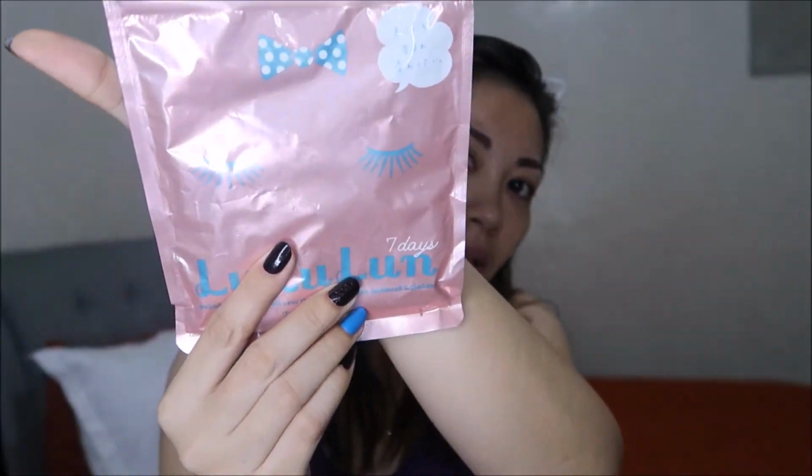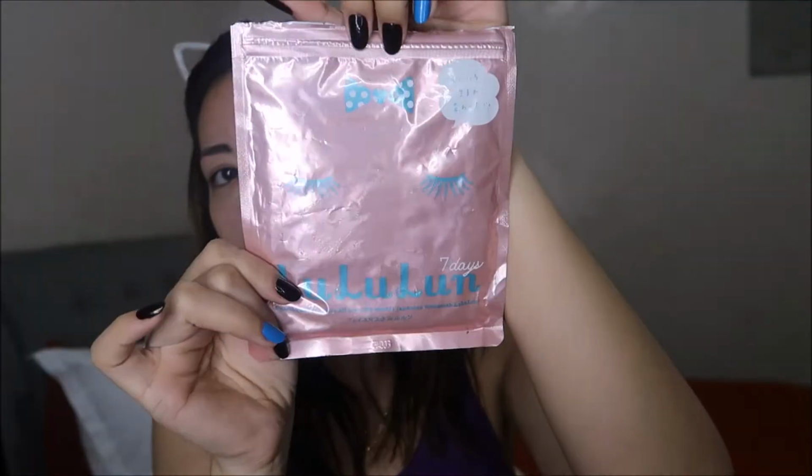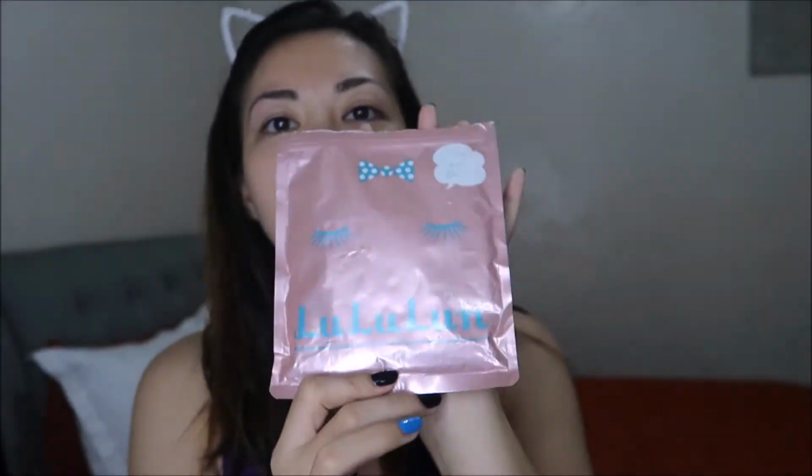And then sometimes, gumagamit ako ng facial mask. This one is Lululun. This one is Japanese product. Yung isang pack ng ganito, meron siyang 7 masks. Good for a week na. But ako, ang ginagamit ko lang siya siguro once a week. And kung mapapansin niyo, nagmamoist yung plastic niya kasi yung ganito nilalagay ko sa ref para malamig siya pag nilagay sa mukha.